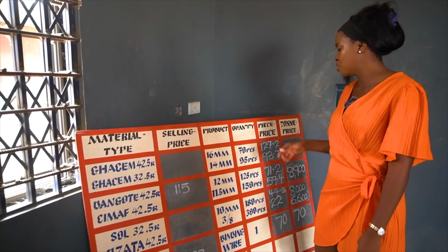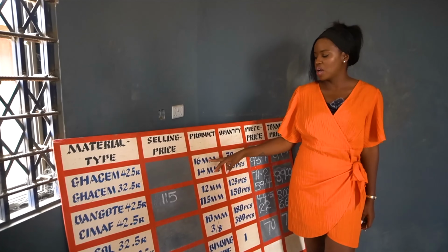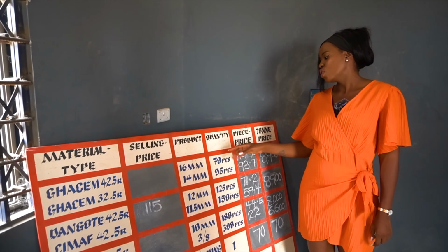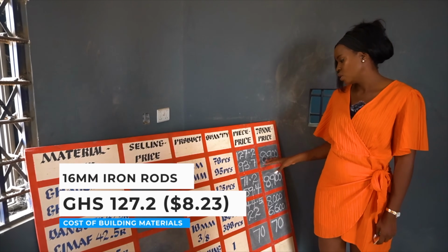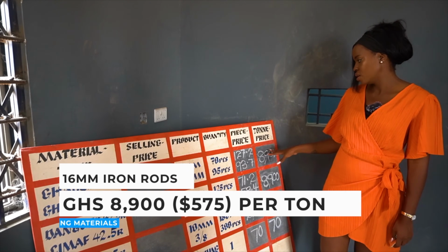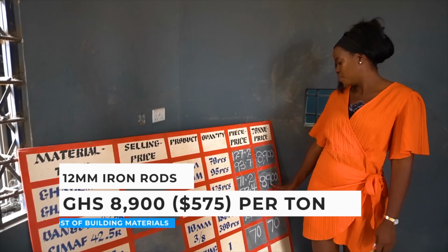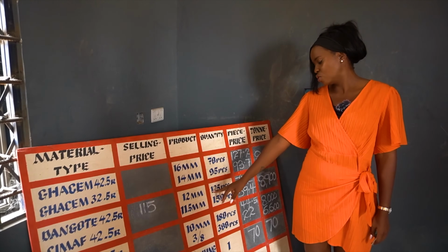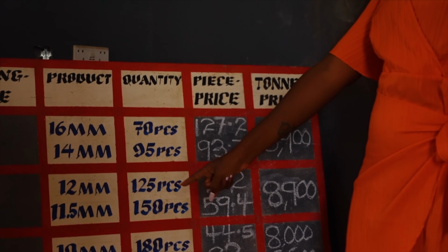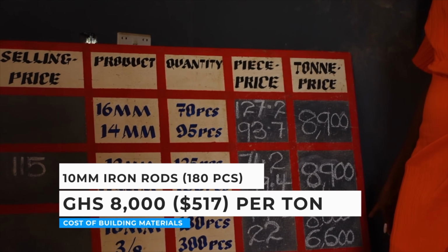So with regards to the iron rod as well, they have the 16 mm one, which is the thicker one. So the 16 mm is going for 127.2. So the ton price is 8,900. And then for the 12 mm, 8,900. They're pretty much the same price, so you get more pieces with this one. And then for the 10 mm, 180 pieces, it's 8,000 cedis.